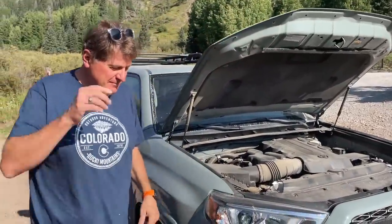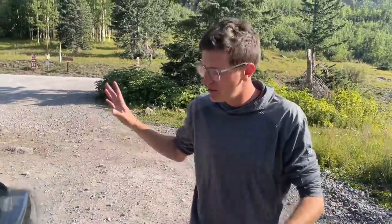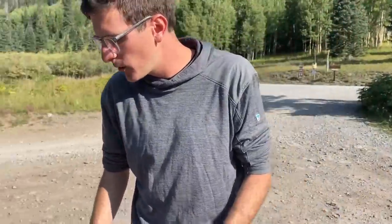Now, the other big difference between, besides the fact that this is a convertible, of course, is with the tires. You want to show them the difference, Tommy? Well, this is a TRD Pro equipped 4Runner, so this is the most off-road worthy equipped 4Runner you could buy.